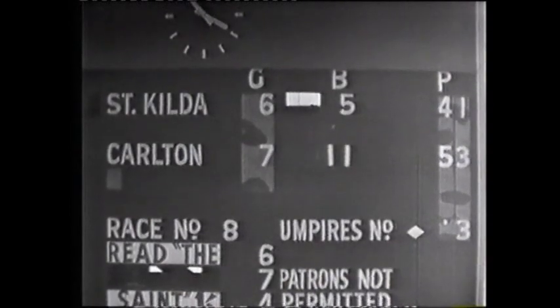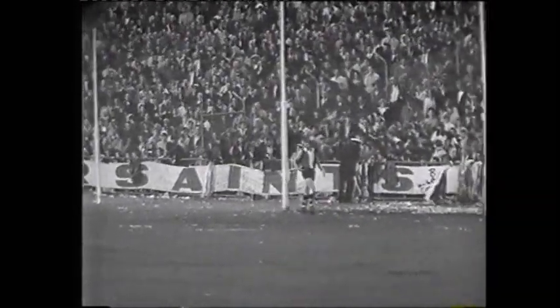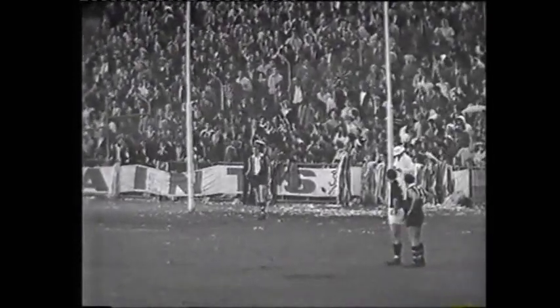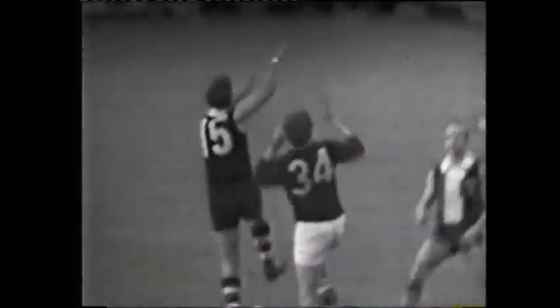That's the scoreboard, 7-11 to 6-5, 4 minutes into this third quarter. Waiting for the ball to be kicked out by Sinman. Strong kick, torpedo punt, coming down towards Moran.